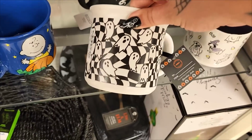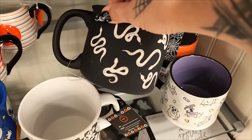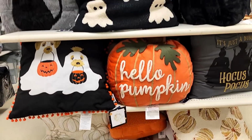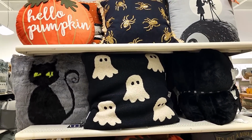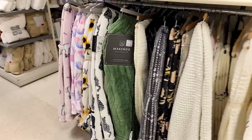And then my two favorite mugs are this checkerboard one, which again, only $5. It's a really good deal. And this snake one. Loved both of them, but do I need more mugs? Saw more pillows. I really like this ghosty pattern. I wish it was the blanket. That pillow was $25 though, you guys.